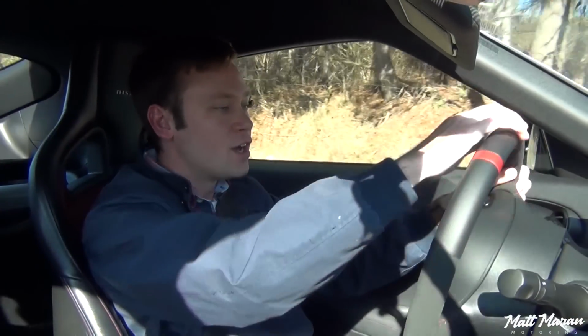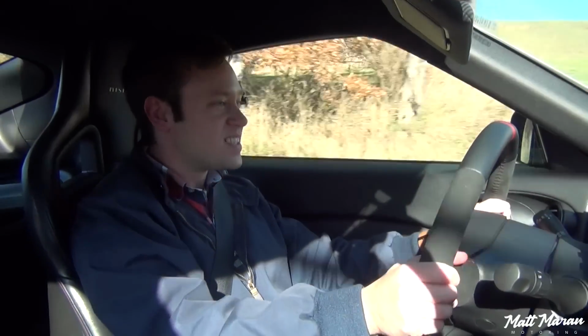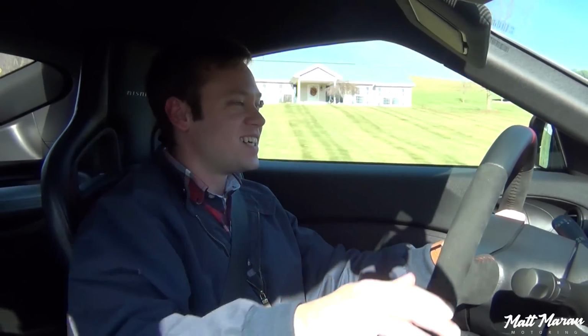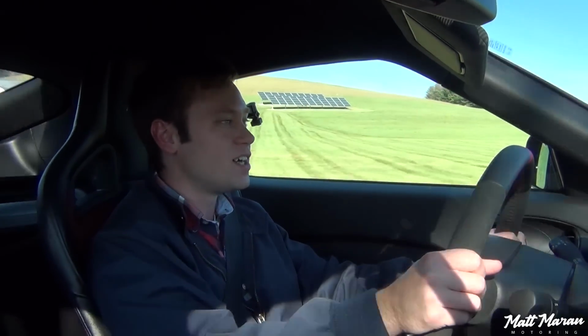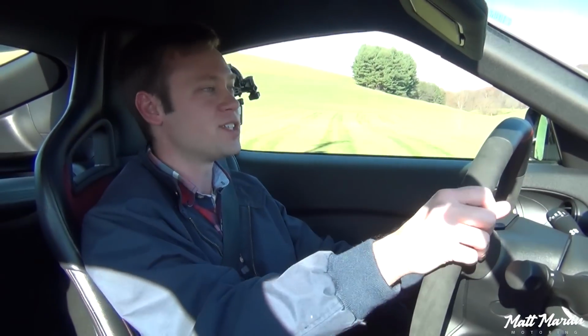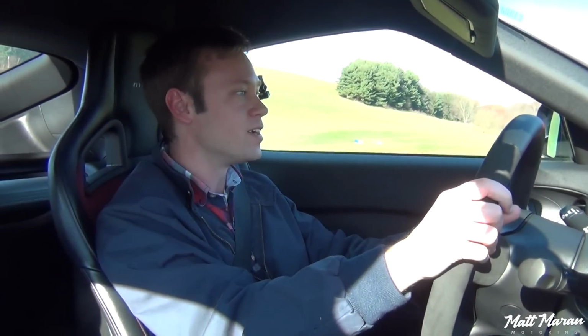Again, it's been a few years, but personally, it doesn't seem like it's much stiffer or anything like that. And so I think you can totally still daily drive one of these things. It's not like it's only a track special or something, although I'm sure it would do very well on a track.